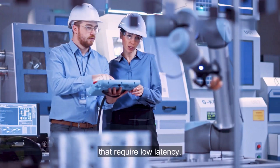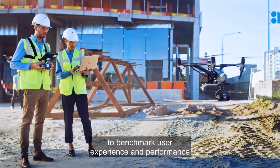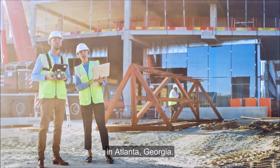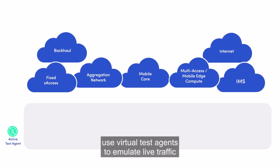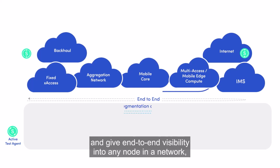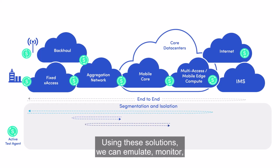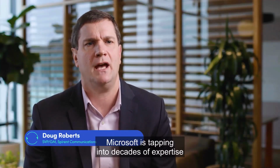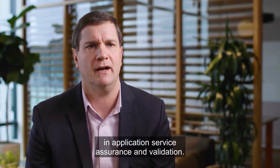require low latency. To ensure the best possible service for customers, Microsoft and AT&T worked with Spirent to benchmark user experience and performance prior to the launch of the Azure Public MEC with AT&T in Atlanta, Georgia. Spirent's service assurance solutions use virtual test agents to emulate live traffic and give end-to-end visibility into any node in a network, providing realistic insight into expected performance. Using these solutions, we can emulate, monitor, and benchmark the customer's experience for any application. By partnering with Spirent, Microsoft is tapping into decades of expertise in application service assurance and validation.